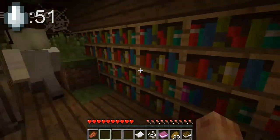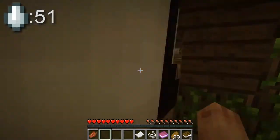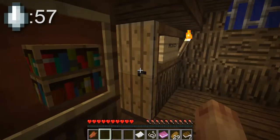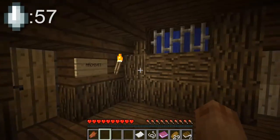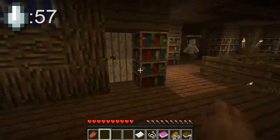I don't think you can open them. No, you can't open them. So I don't really know what it is. Creepy. I'm on 57 score crystals, by the way. Okay, so we're doing well. We're going strong. Oh, so look, this is like where we were before, down there. Oh, we're upstairs. Wait, just check these doors.